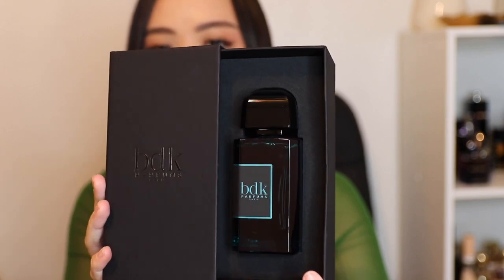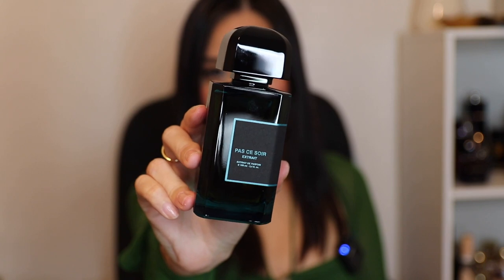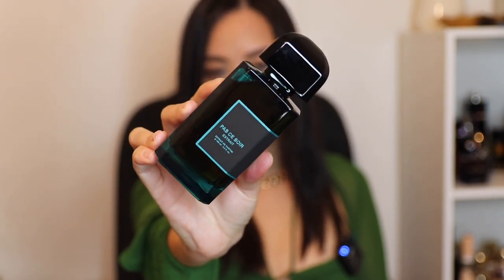Oh my god, look at this. Guys, when I saw this bottle online, immediately I thought to myself, that is a gorgeous bottle. Let me show you again. Here is the bottle of Soir Extrait. Just look at this color. This screams sexy for me. You know, we still have that signature bottle from BDK, but with such a sexy color.